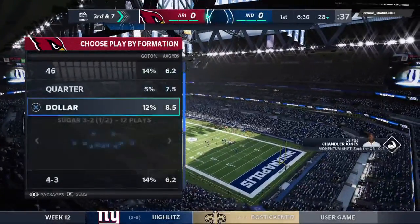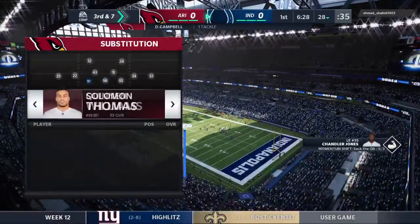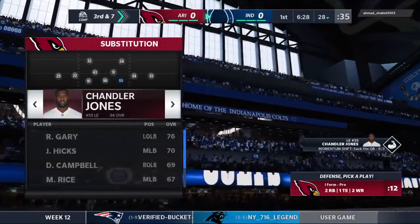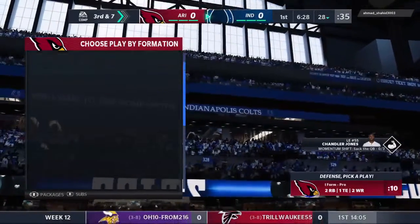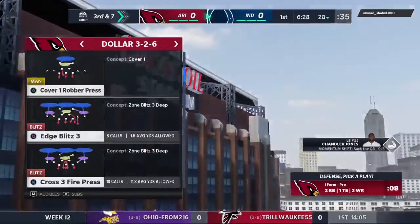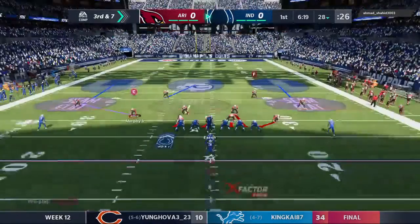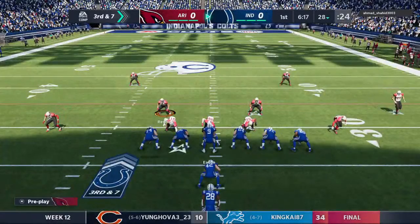I know that speed is the hallmark of today's NFL game, but the key to good rushing defense is still having your linebackers set the edge. A tough spot here on their opening drive. This is 3rd and 7.